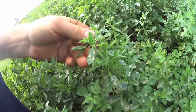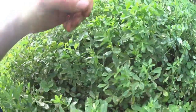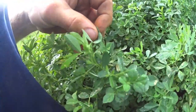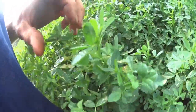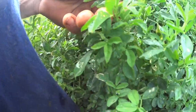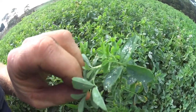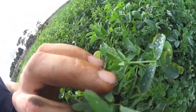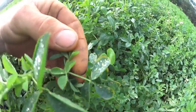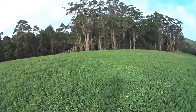Where else we got some? Having a bit of a look here. One there, no. There's another dead one there. Dead one there, dead one there. Try to find another live green one to show you. You can see the fresh growth there is completely unhurt. It's going away. Let's have a walk over here. There's one. There's one there. It fell off. Yeah, so very interesting results. As you can see, it has scalded the lucerne just a little bit.